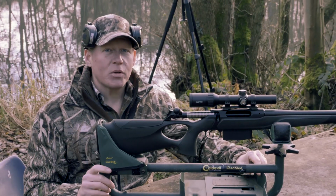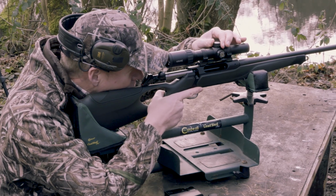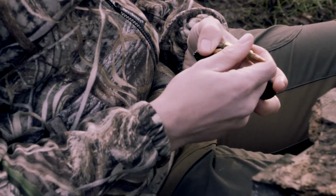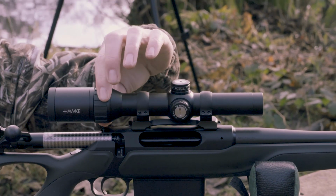So here we have my Sauer 404 in 338 Win Mag. Now, I'm very familiar with this rifle. I used it in Alaska, and now it's going to come wild boar hunting with us in Hungary. I'm pretty sure the round is big enough. If it can bring down moose, it can bring down wild boar, but also I've got to put the bullet in the right place. And for that job, we have this Hawke Endurance 1:4x24.